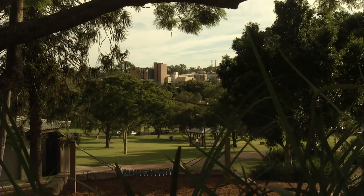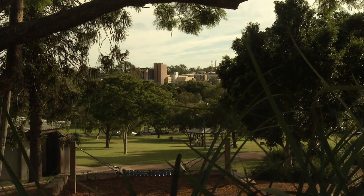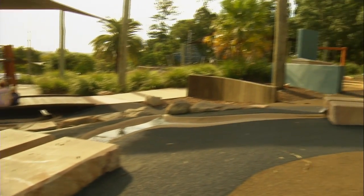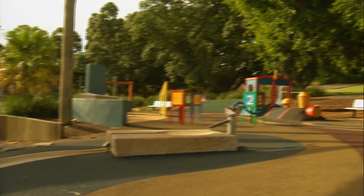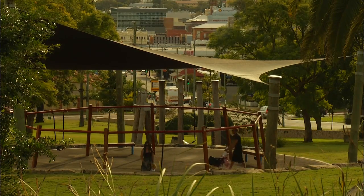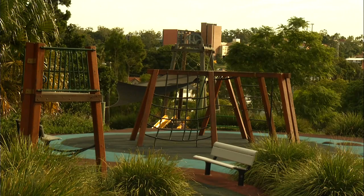The other thing I could mention would be the playground, a very up-to-date and state-of-the-art playground for children, and that's very attractive to families. The children's play equipment was designed to celebrate the rich mining history of Ipswich while providing an enjoyable and interactive environment for children to play.